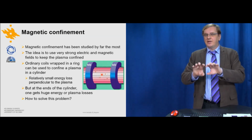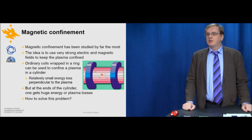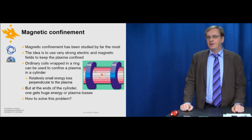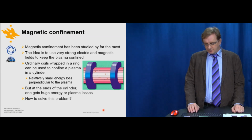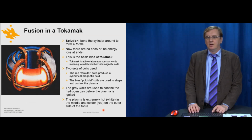But if you would only consider having a cylinder, the cylinder has the problem that, of course, it has to have ends somewhere. And it turns out that even if one can have the plasma inside the cylinder, at the ends there would be huge energy losses or losses of particles from the plasma into the walls. And the question is, how can one go about solving this?